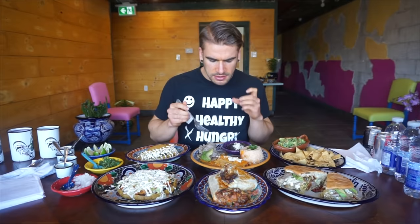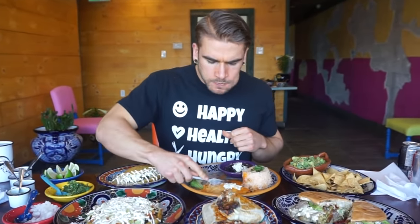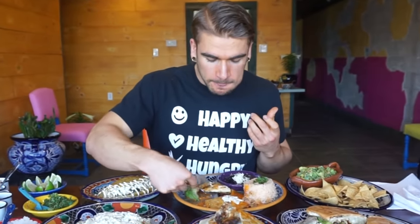Those beans have, again, a lovely, almost smoked pepper flavor. Not spicy, but I love that kind of deep, I always relate it to a chipotle flavor. Just very delectable. What can I say? Very good.